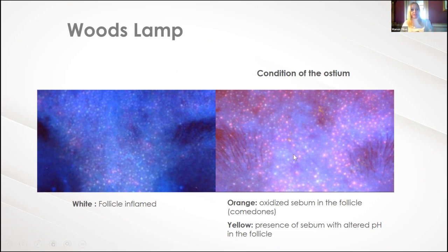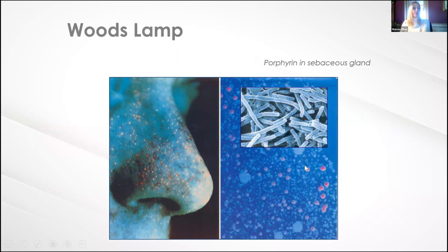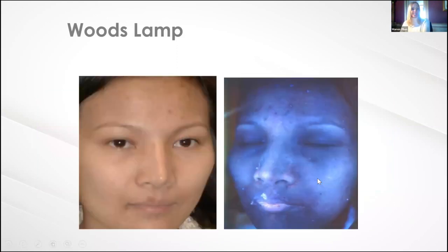It shouldn't be like this. That's really too much. So if you have hyperpigmentation, maybe that is one of the causes. So these are new studies that are occurring.